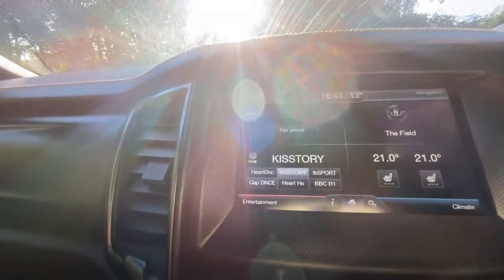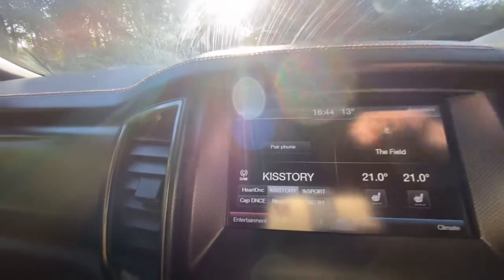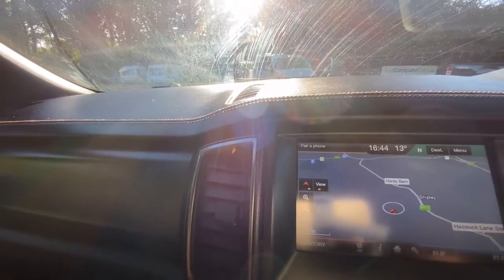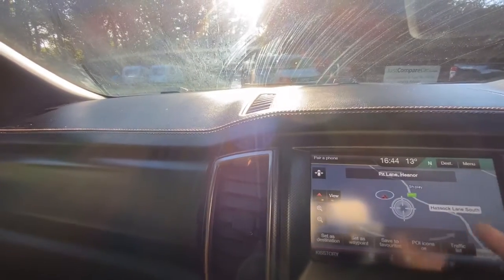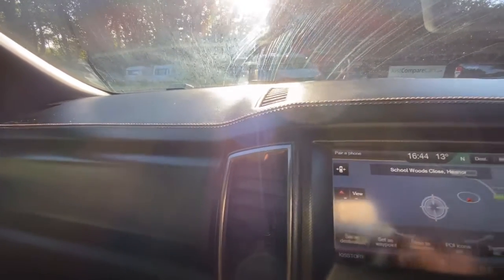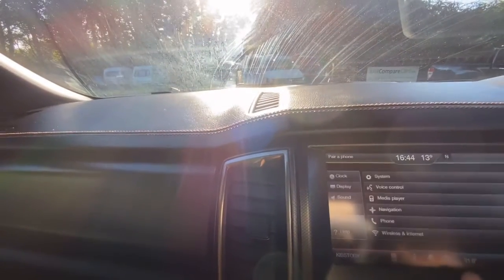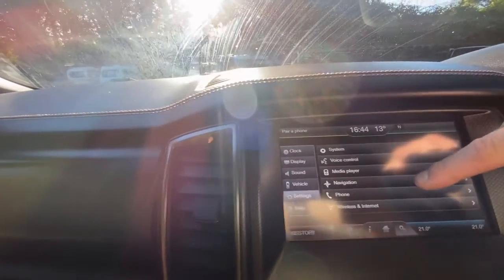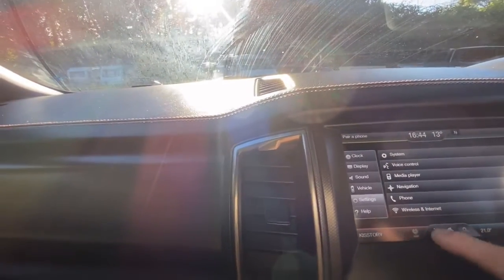So from the home screen, this part here would be where your mobile phone is once it's connected. The right hand side upper is navigation. Nice clear screen, works really well. You can move it around with your finger. It's not quite as quick as some of the more modern ones, but again, you know, they're really good. If you click on settings, you've got a plethora of different options on there. You've got Wi-Fi, your phone, your navigation, your media player, voice command, etc.